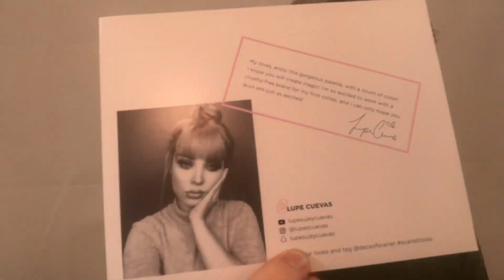And this is what it comes in. You open it up, and it says, "You're in." It looks like they collaborated with someone. I don't want to pronounce her name because I know for a fact I'm going to pronounce it wrong. Lupe Cuevas. Hopefully I'm not butchering that, but I probably am. It says, "My loves, enjoy this gorgeous palette with a touch of color. I know you will create magic. I'm so excited to work with a cruelty-free brand for my first collab, and I can only hope you guys are just as excited." It has the meet her on the back, and she's really pretty.